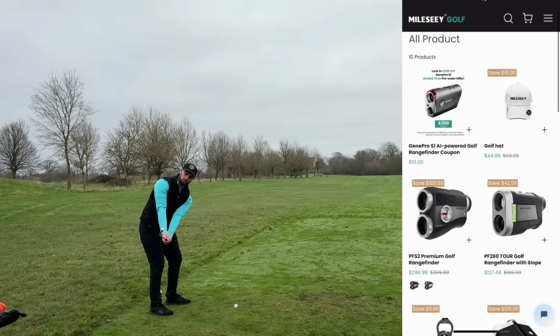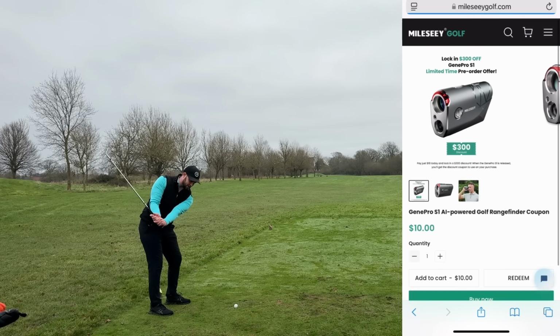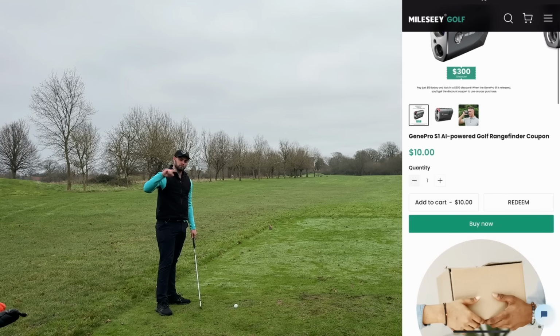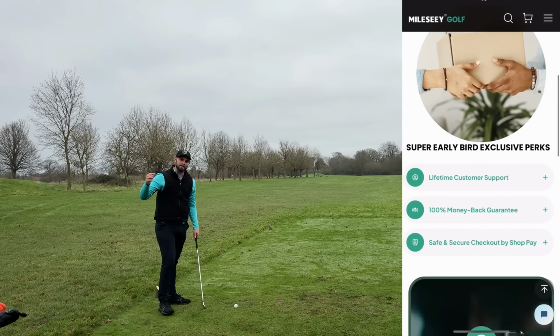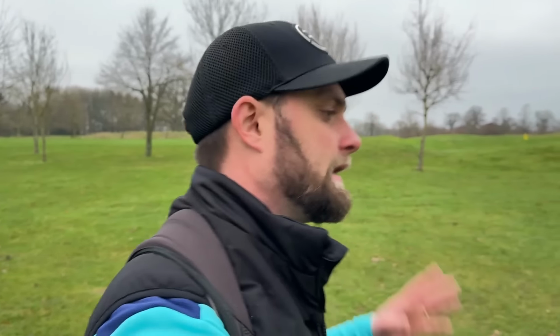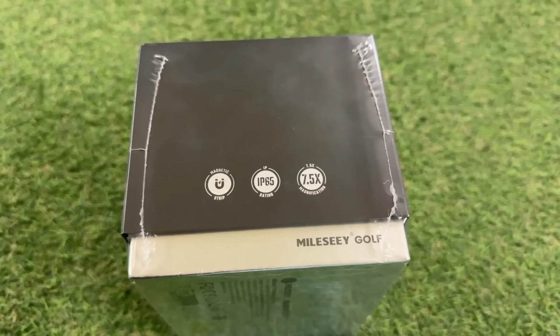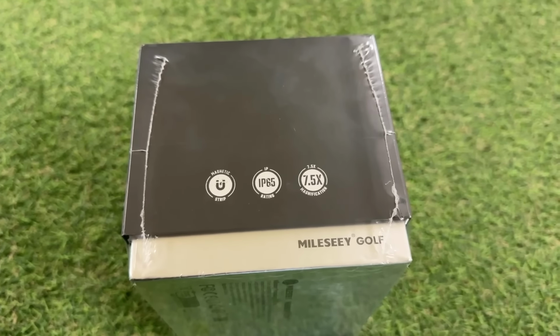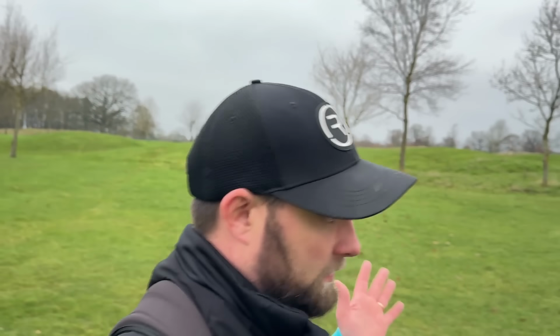Secondly, they have a voucher on their website at the moment, which is $10 now, and that means you get $300 off when you do buy it when it does get released, which brings it to around $500, which is slightly above £400, and that is essentially the same price, won't name names, as other major brand top-end spec rangefinders that all boast really clear view, really good accuracy, very good vibration, but this one says it can do more, and that's what I kind of want to show you.